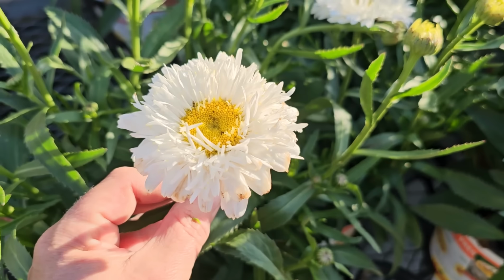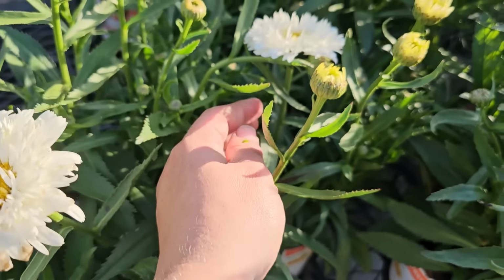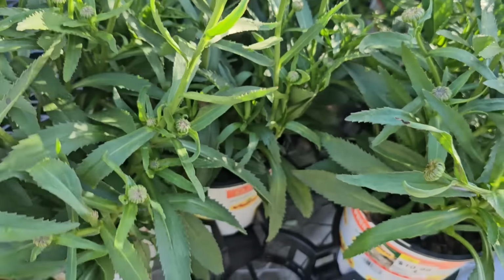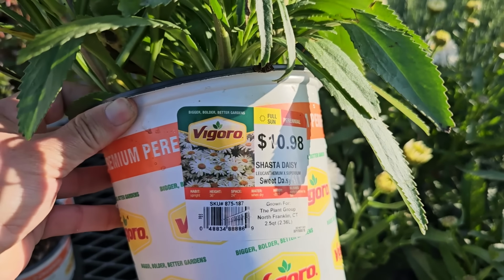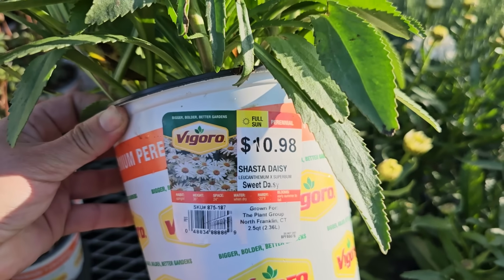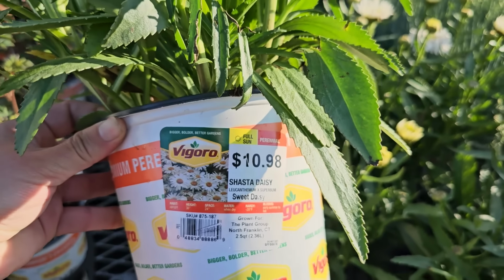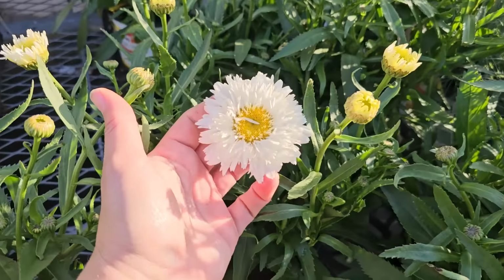And here's a daisy that's even more fluffy. Look at that. So frilly and so pretty. So this one is called Shasta Daisy Sweet Daisy. And this one gets to be 36 inches in height, needs 24-inch spacing, and it is hardy down to -20 degrees Fahrenheit. Blooms early summer through fall. I really like this one.